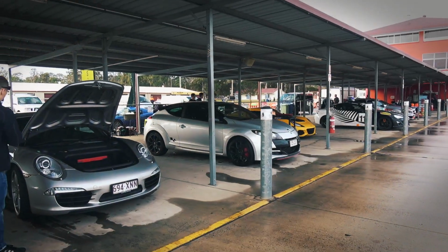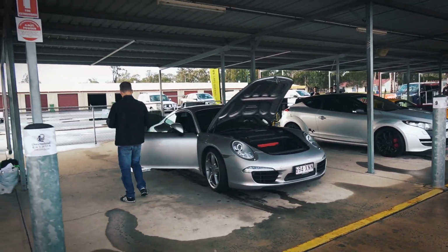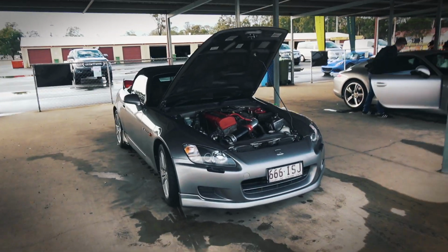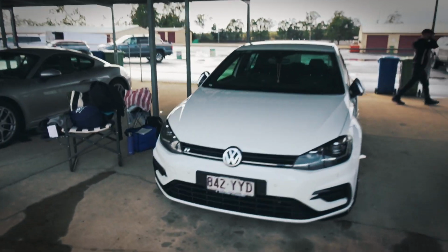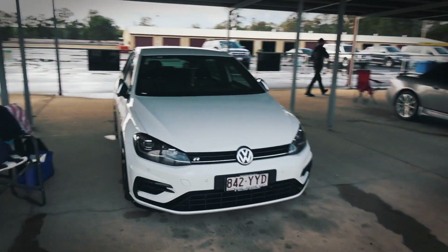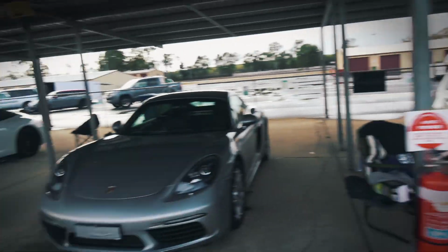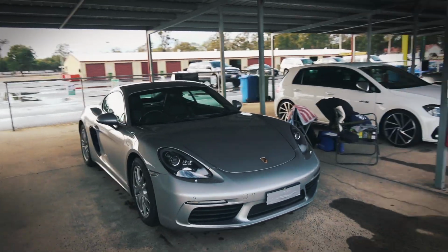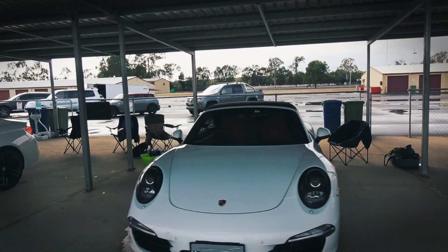So we've got a McGann RS265, looks like a Carrera 4 911, Honda S2000. Man, that thing's going to make some noise with that intake. Look forward to seeing that. Got an APR-tuned Golf R. I've heard they're pretty slow. Got a Cayman something. Doesn't look like a Porsche model, maybe a Cayman S. Got another 911. Looks quite good.